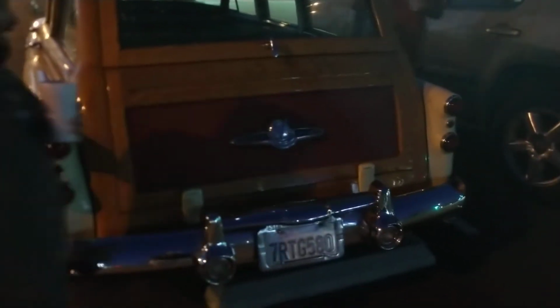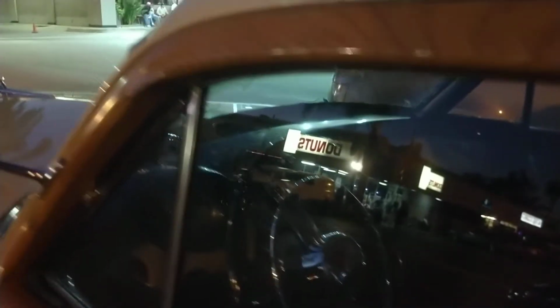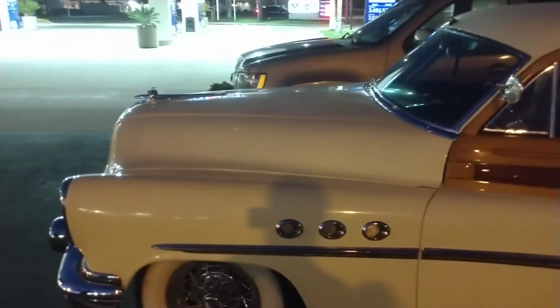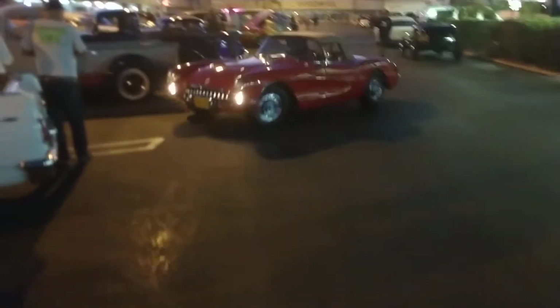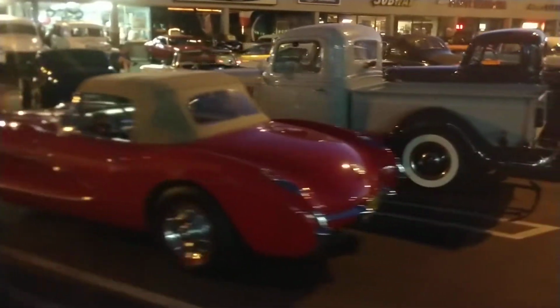Bet you got a lot of money. Oh, yeah. That's beautiful. I don't know if this has a hood that tilts forward or back. They had the hoods that would tilt one way. I think it's a 56. Yeah. Little Tempest over there.